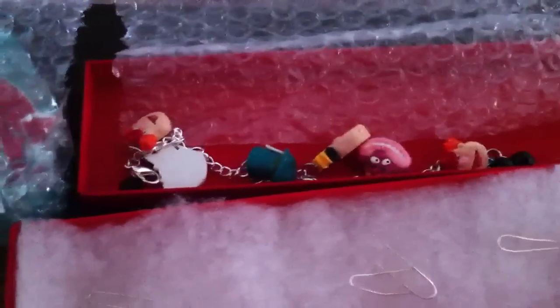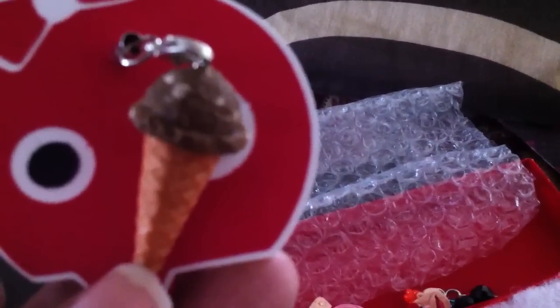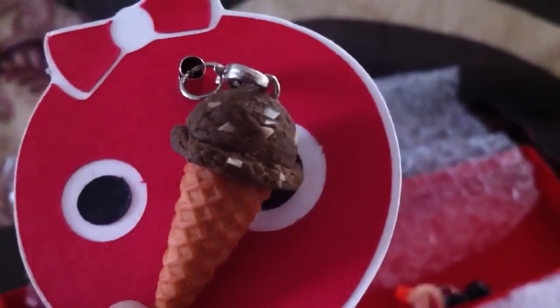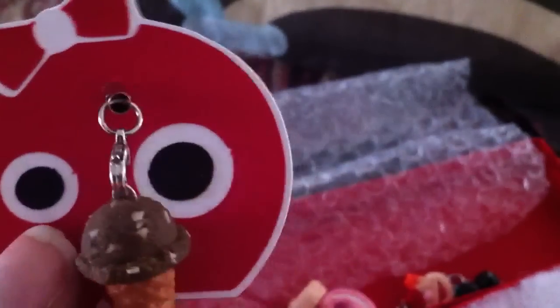Then she sent me some extras, so let's take a look at the extras. I'm going to try to do this with one hand. I tried to semi-open it. Let's see. Okay, so here we go. Oh, how cute. This is an ice cream cone. Look. See if I can get it to focus. There we go. Look at the detail on that. That looks so real. Thank you. I love it.